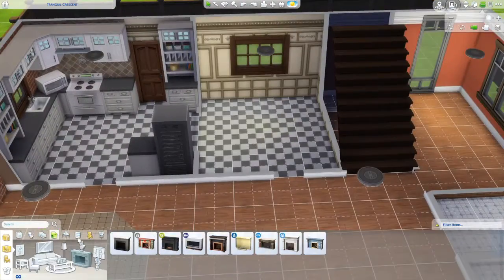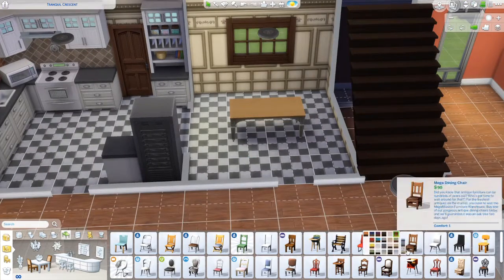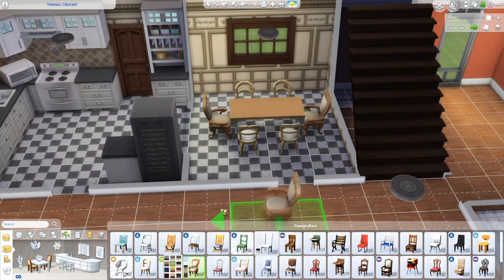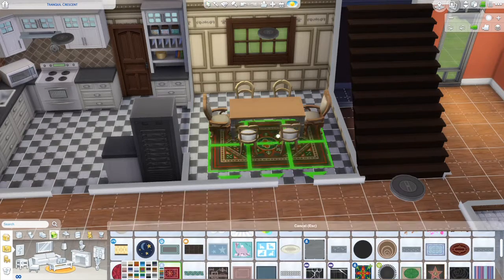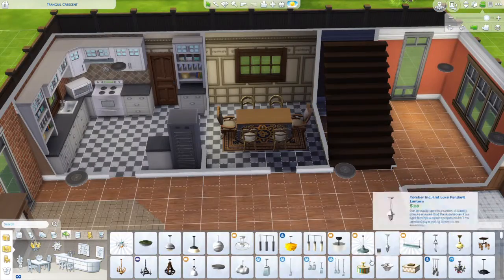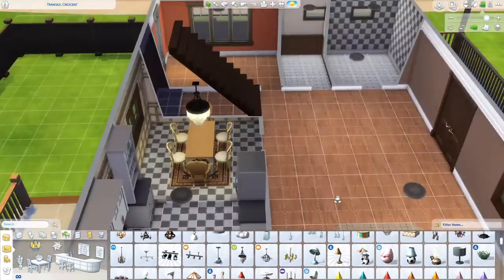I tried to put the tile everywhere in the kitchen a few seconds earlier, but it ended up looking kind of weird, so I just put this wallpaper that's in the dining room that I'm doing right now, which definitely looks really old. It's from the vintage stuff pack.